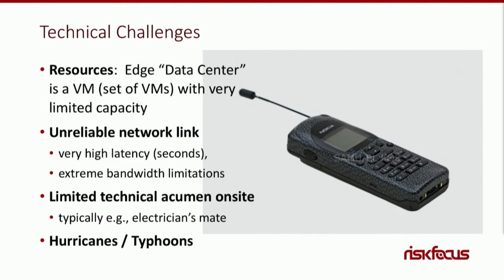I mentioned the staff on site. Typically, on one of these sites, you have a, say, electrician's mate. And an electrician's mate knows how to do two things. Pull plug out, put plug in. So we weren't going to be doing a lot of heavy-duty diagnosis on site.